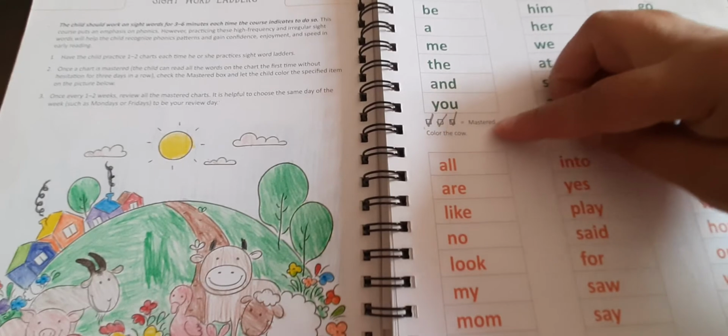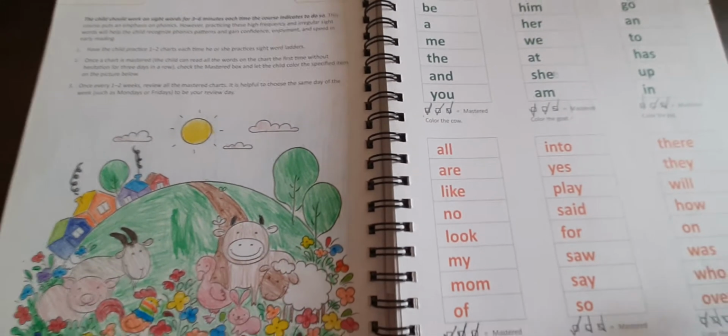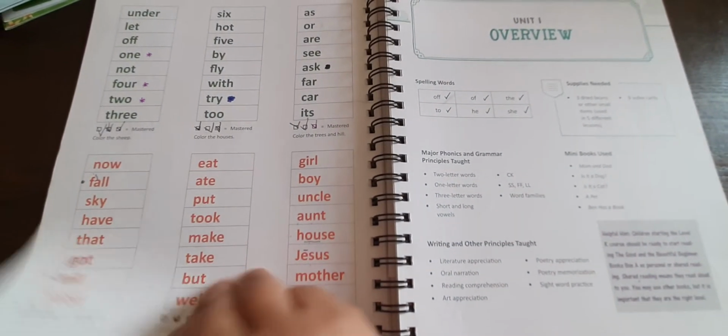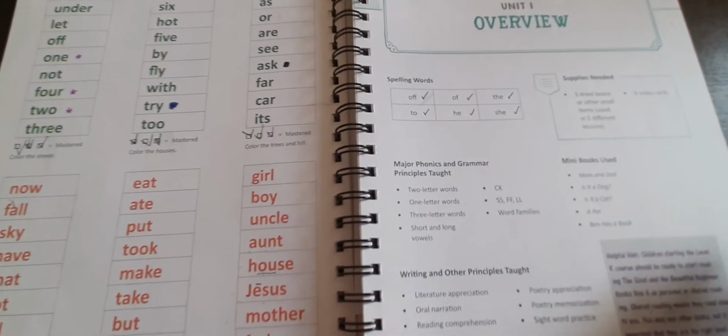At that point, they can go ahead and do a little coloring activity. Right here, you color the cow. And eventually, by the time you're finished doing all of these sight word ladders, they will have completely colored the photo. It's a nice little incentive for some kids.